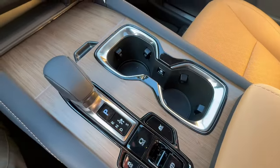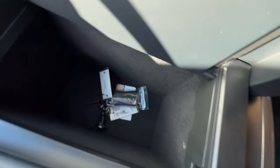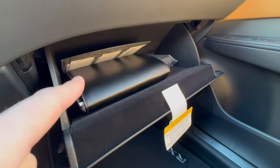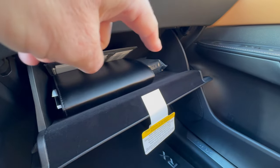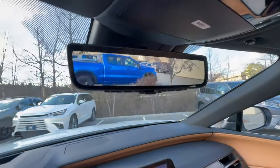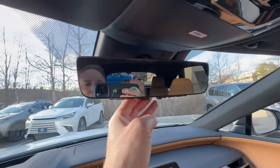Nice deep cup holders, nicely arranged. And a very deep center armrest for small storage. Over here is your glove box, your owner's manuals, and the quick charging cables are just over there. I love this wood. It goes so well with this interior. There's your digital rearview mirror. If you don't like that image, you can just go back to your original image.